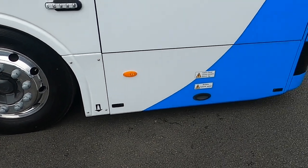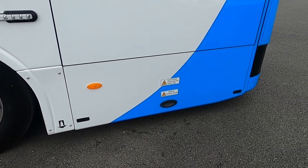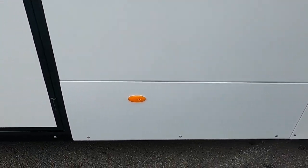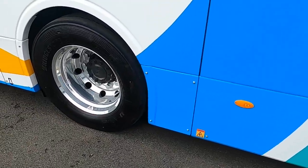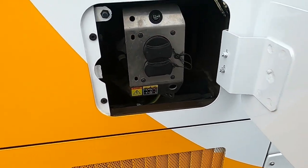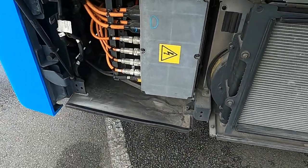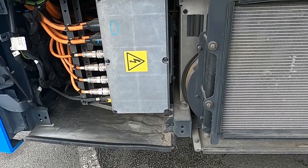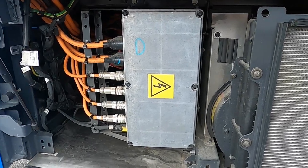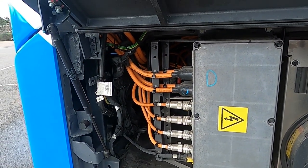offside, you have some batteries behind that panel there. Also have battery boost socket. Alcoa alloys are fitted. Have a DC charging point here. Have your motor cooling on this side. See, all the orange cables are high voltage and not to be touched.